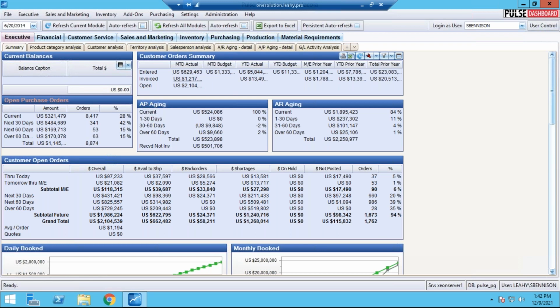Anytime you go into a report where there is an underline under anything, say this customer order summary, this order summary is going to give you your month-to-date orders entered, your invoiced month-to-date, and your open orders, which would be your backlog. And you can see that for month-to-date, year-to-date, month prior year, last year year-to-date, and total prior year.